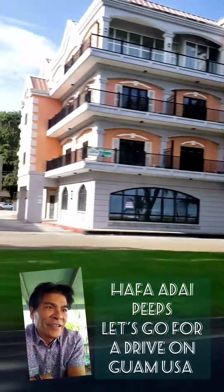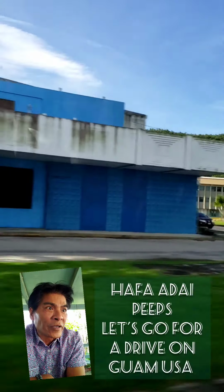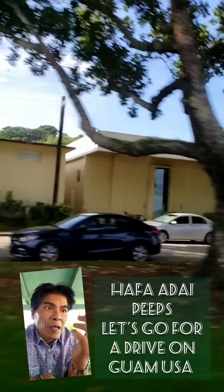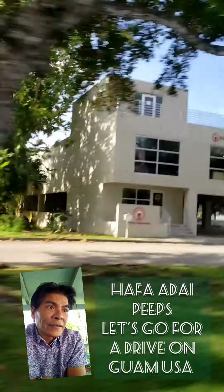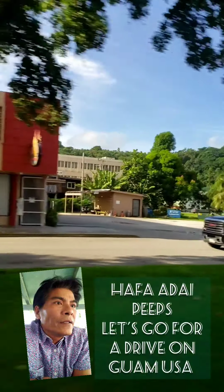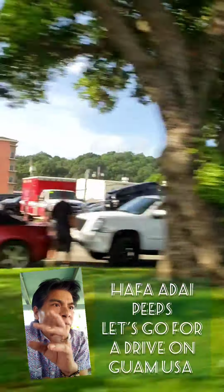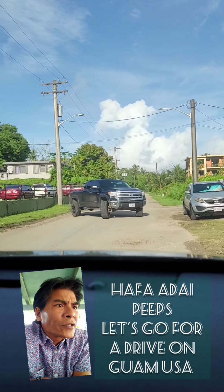Too bad the other side is the... because we're sitting on the passenger seat. There's the Addis Building and the former Agana Theater, GCIC Building, and the Army or Navy Recruiting Center. We're driving along the beach, so too bad we can't see it because I'm filming from the passenger seat. That used to be a former car lot, Volkswagen, with a Volkswagen bug on top.